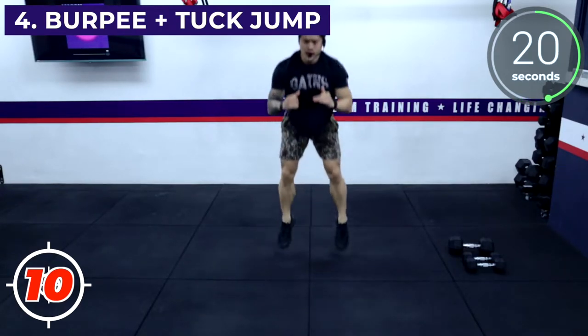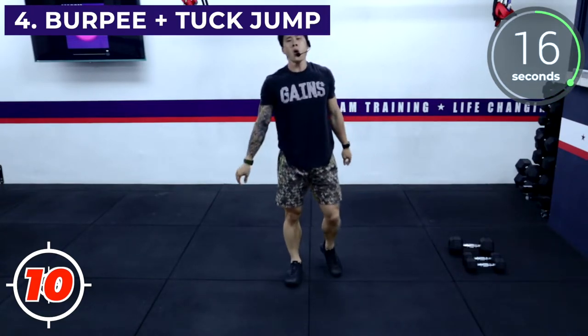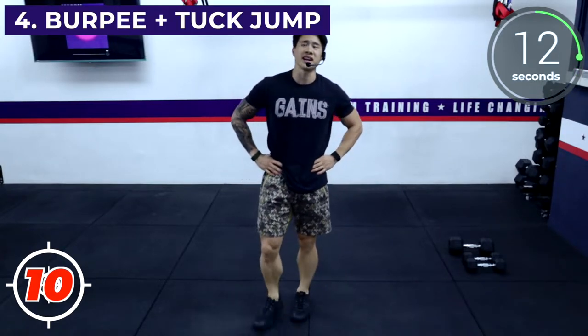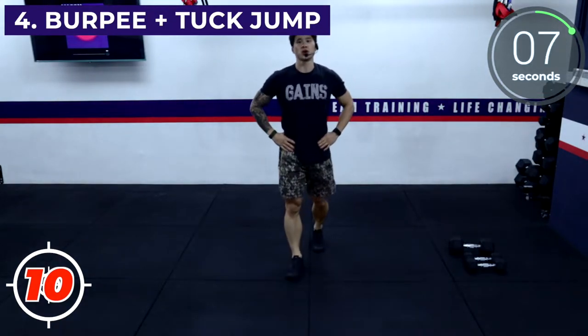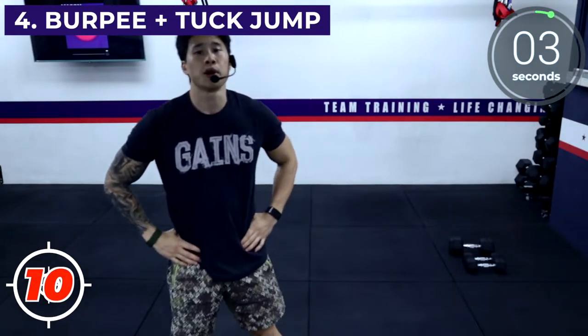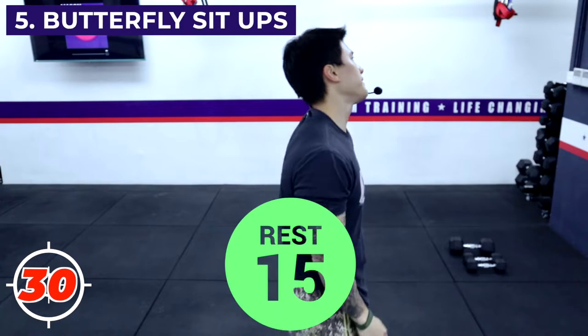Nine, 10, woo! Heart rate is going through the roof here, guys. Two ways that you can do those burpees: chest to floor cobra up, or do a push-up. Absolutely up to you. All right, we're moving right along. 15 seconds rest.